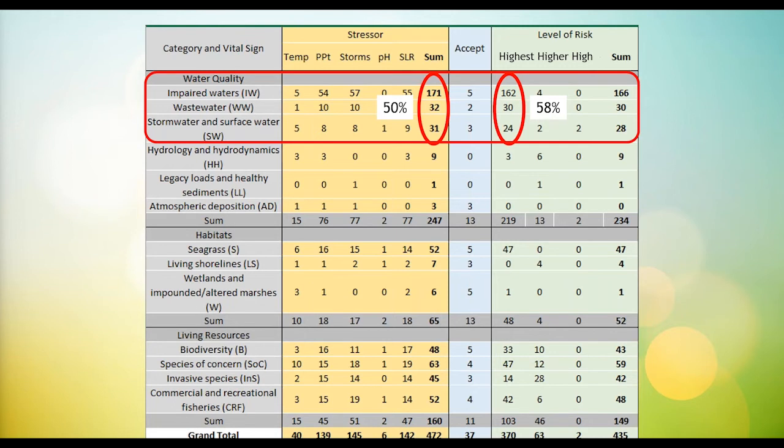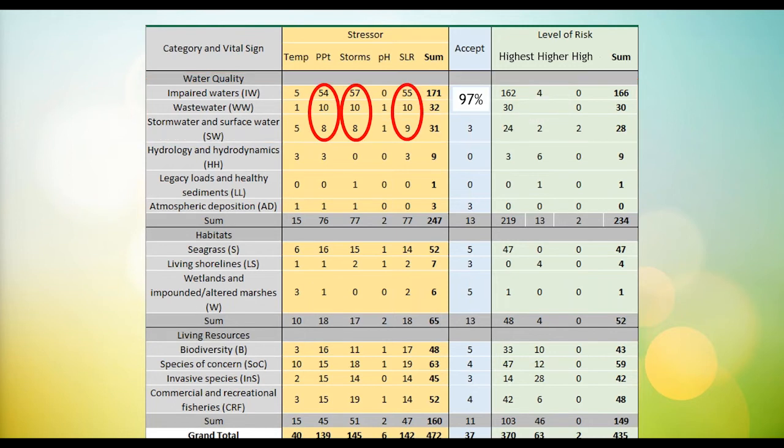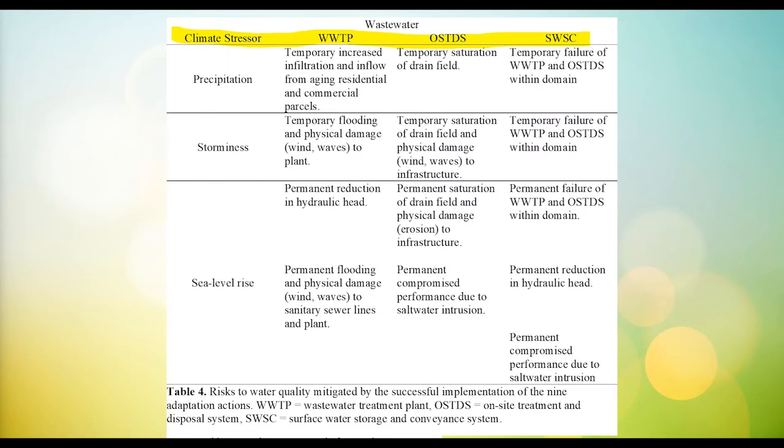And next, what we find out is 97% of that's coming from three of the five climate change stressors. So we targeted water quality and the impacts of changes in precipitation, storminess, and sea level rise. Next. Here's an example. So this is in that publication, the Journal of Coastal Management 2021.